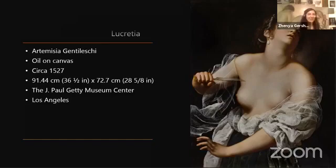So yes, you absolutely nailed it. It's not just about the rape of this woman, which is a big topic already, but it is more about what that might signal, how that's not okay, and how it can change the future. So Lucretia, who was a very devout wife of a nobleman, was raped by a son of a king at the time in Rome.